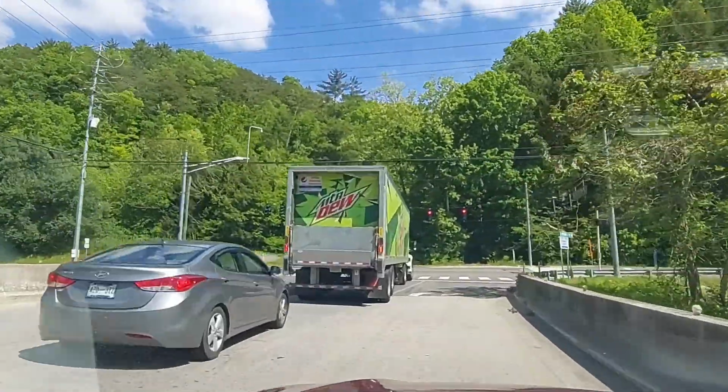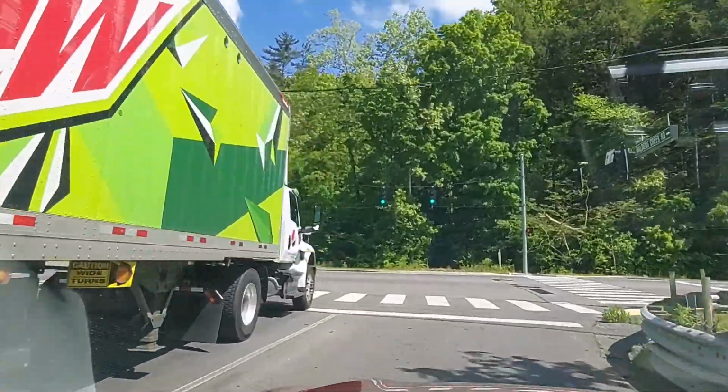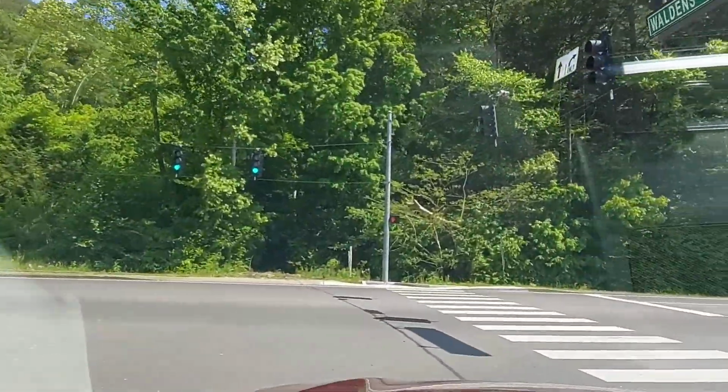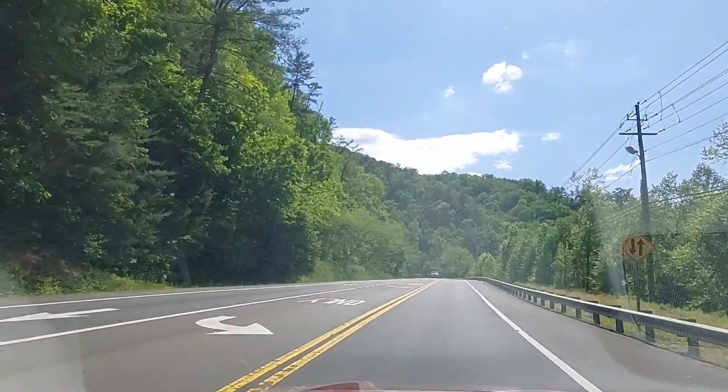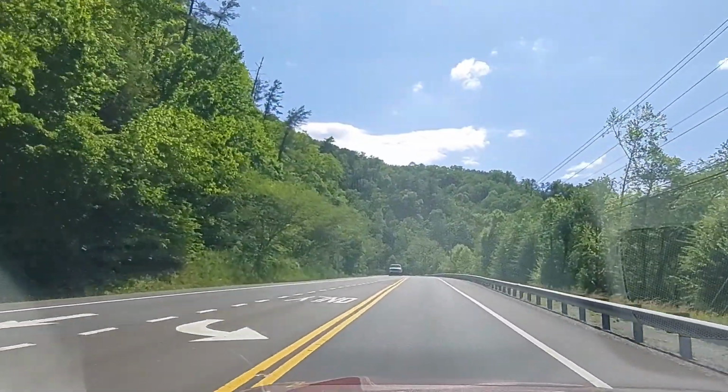And this, of course, is 321. The main road. I'm heading back to the cabin. And I'm on 321 South.